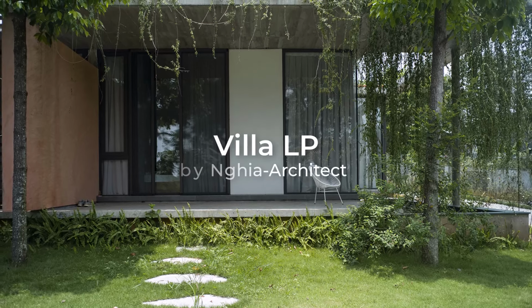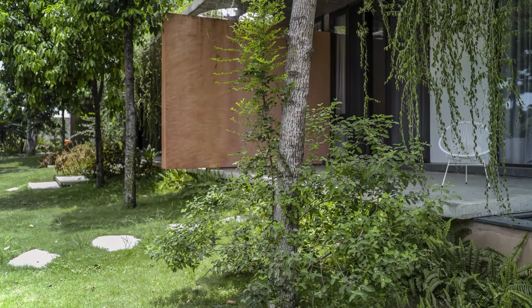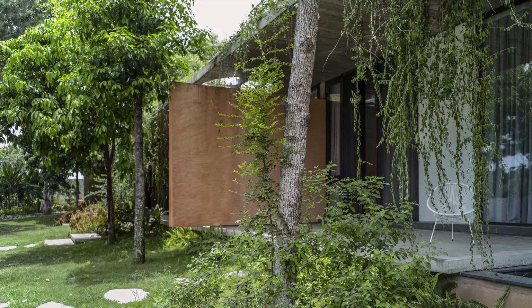Welcome! Today, we're exploring a unique architectural project, a three-generation family home in Vietnam. This residence bridges the gap between traditional Vietnamese lifestyle and modern living, all while harmonizing with its natural surroundings.